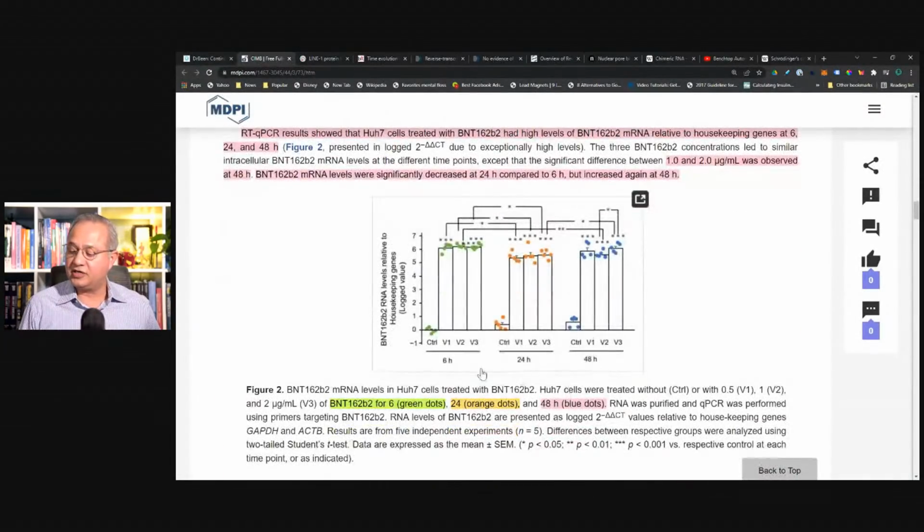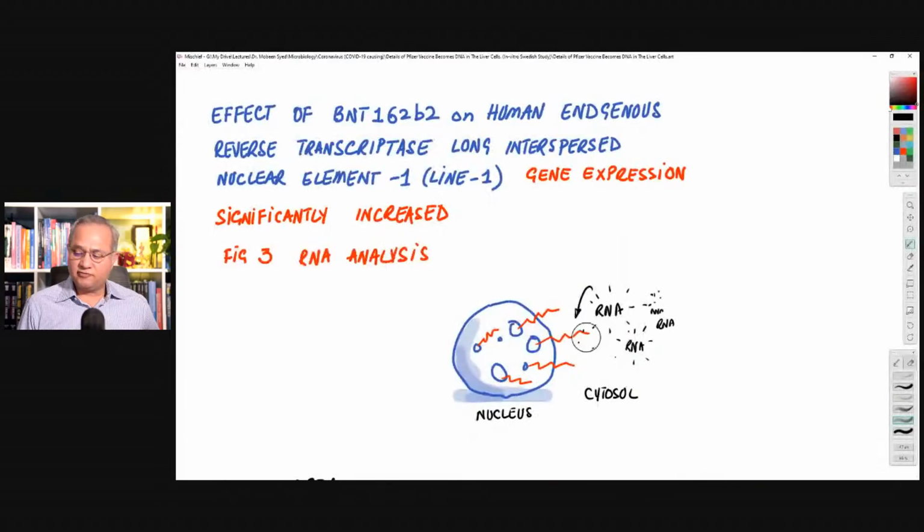So if you go down here, this is what they're showing. This is control, this is vaccine. This is control, this is vaccine. This is control, this is vaccine. Or really control, V1, V2, various doses of vaccine and so on. So now they've proven that, fine, the vaccine's presence triggers the gene expression of LINE-1. Okay, so now we know that too.